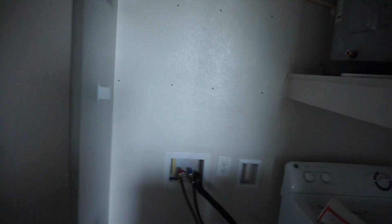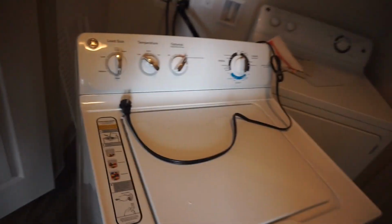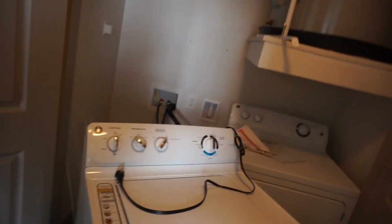All right, let's go in the laundry room. They're not finished yet. They still have to put up some cabinets on there. You see it right there? It's just the washer and dryer. Comes with it, brand new.